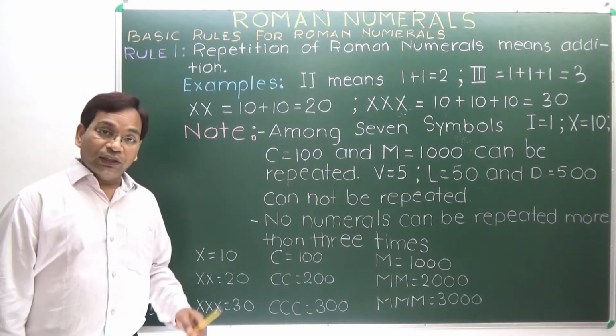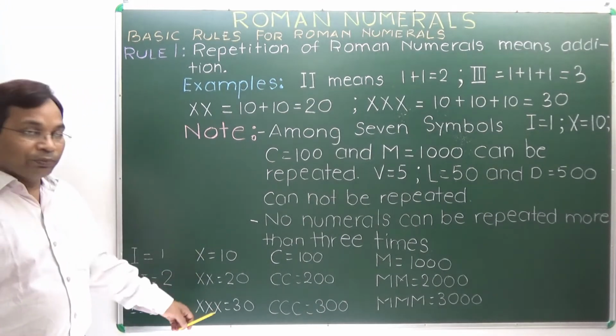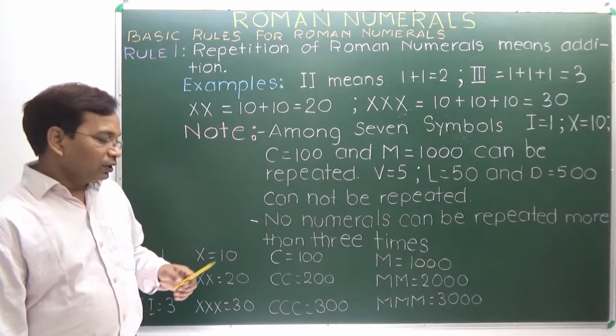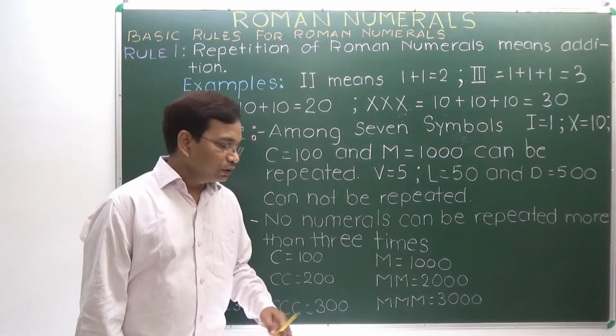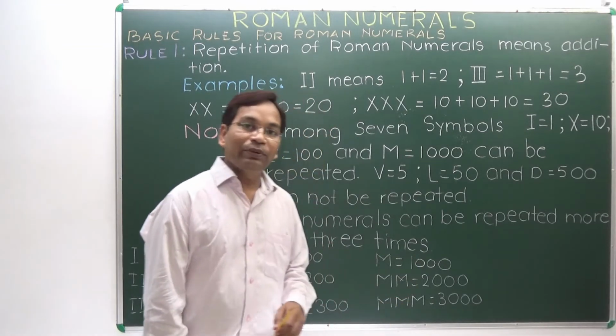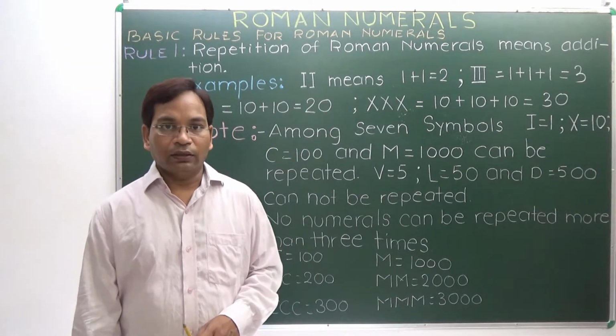If X is equal to 10, it can maximum be represented for 30. C is equal to 100, maximum it can be repeated for 300. M is equal to 1000, so maximum it can be represented for 3000.